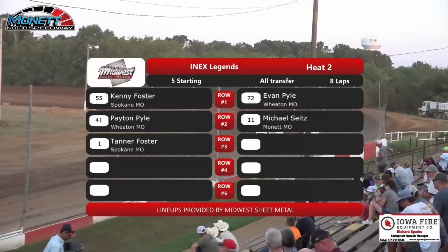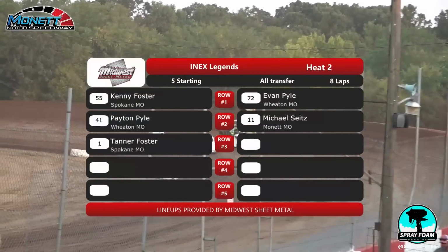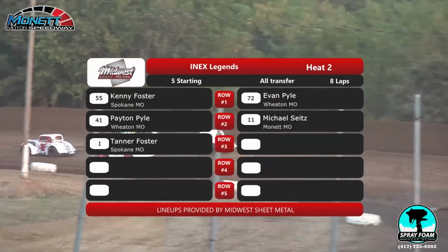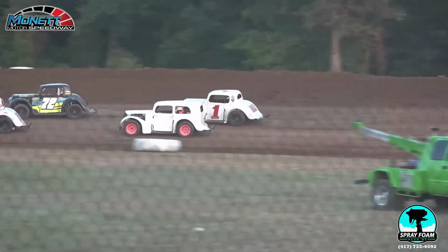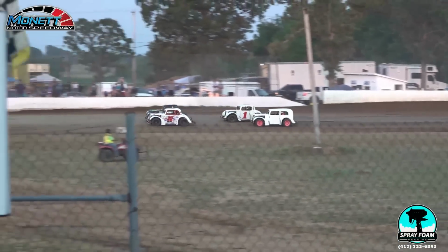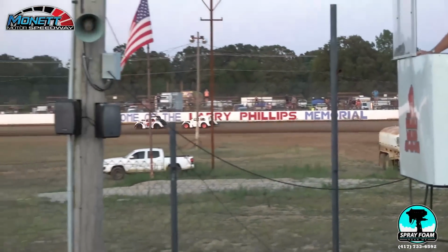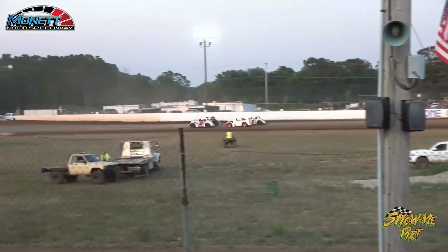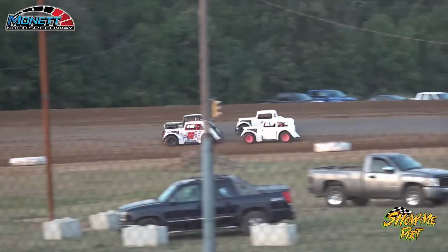On his outside, it's going to be Mike Seitz in the number 11 coming all the way from Monett, Missouri. And your current points leader, the number 1 machine in the rear there, coming all the way from Spokane, Missouri, Tanner Foster in the 1. Somebody not able to make it out. I believe it was Peyton Pyle in the 41.